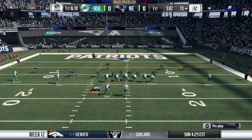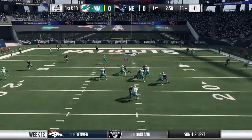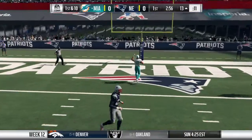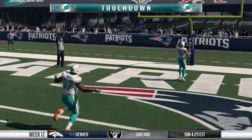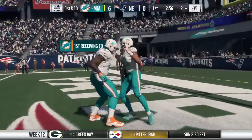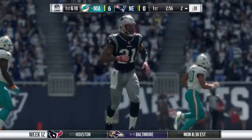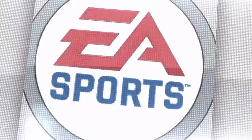And not only do you continue the drive, which is demoralizing for the guys on the defensive side of the ball right now, but you make your own defense. And he'll take this into the end zone for a Dolphins touchdown. Kenny Stills, his 4th touchdown on the year. And the Dolphins take it right down and score on the opening drive.